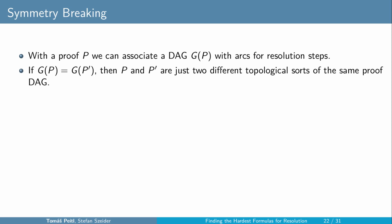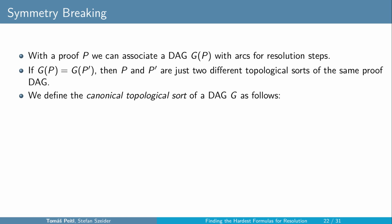So if 2 sequences have the same DAG, then they're really just 2 different topological sorts of the same proof, right? So you want to make sure that we only accept one topological sort of each DAG. So we define the canonical topological sort of some DAG G in the following way. First we define an arbitrary total order on the vertices of G. The vertices of G in our case will be the clauses of the proof.